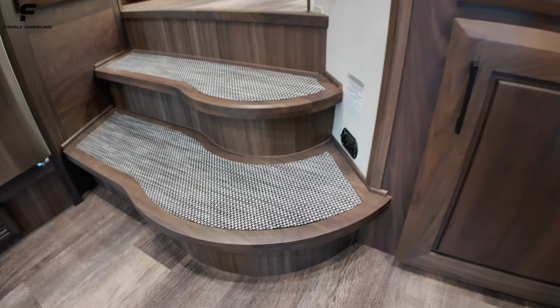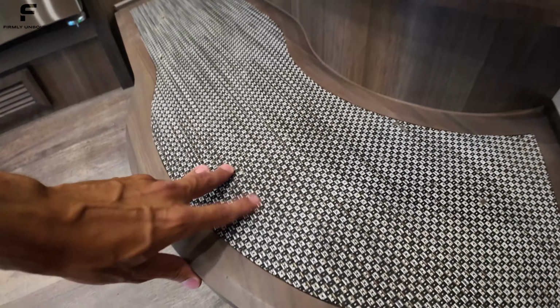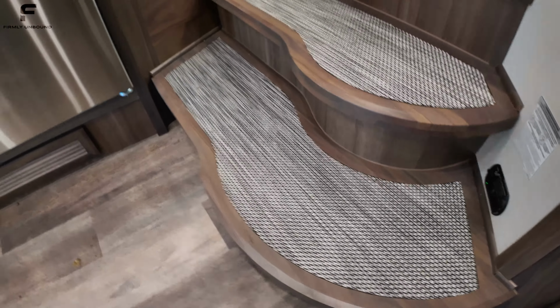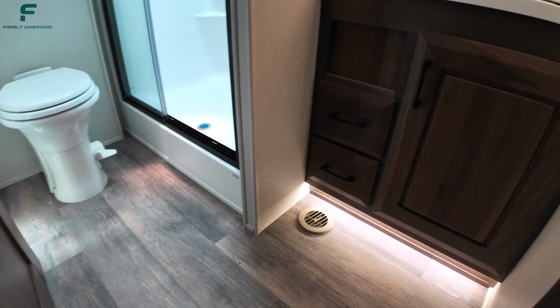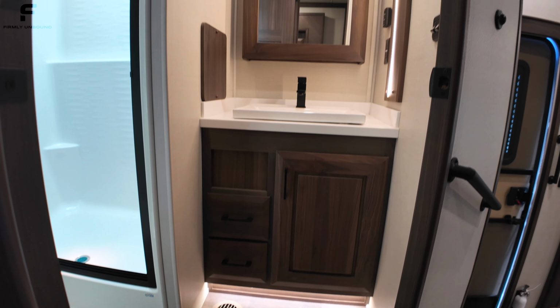You have really nice looking steps here. You can see they have this woven PVC material, so that's almost like an outdoor carpet that you have when you step up and down these steps. And then we go up into this space, and first you have your bathroom. Take a look at this bathroom, y'all. Look at how beautiful this looks. The lighting in here is majestic.